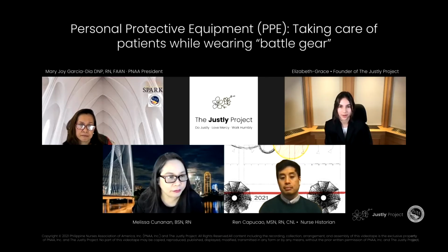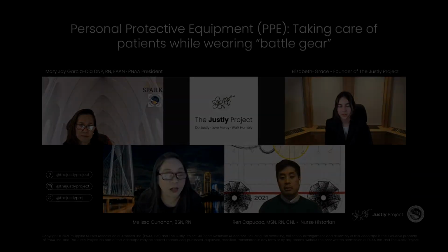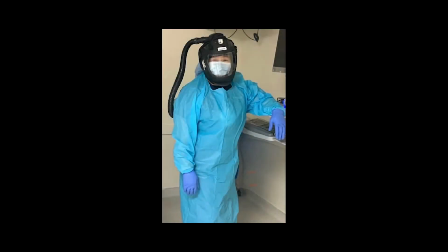And just to clarify, a PPE is, could you just explain what that is? Oh yeah, it's the personal protective equipment. So you wear your gown, it's the isolation gown. It's made of plastic, so it makes it really hot.